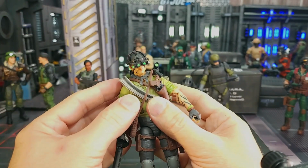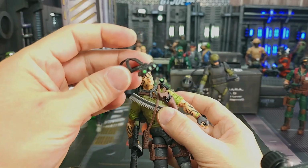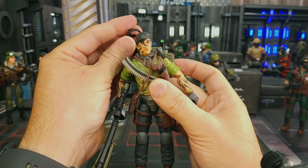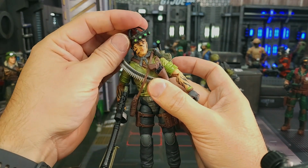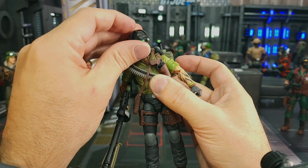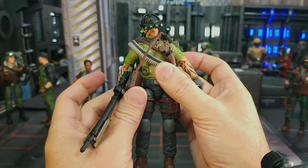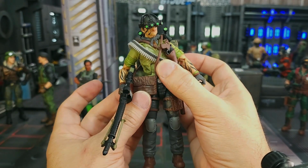And you see again here he's wearing his night vision goggles. There's going to be quite a few of the Joes that are going to be able to benefit from wearing those night vision goggles. So that's really cool. He's got his little scarf. He's got that man bag there as we showed you earlier.